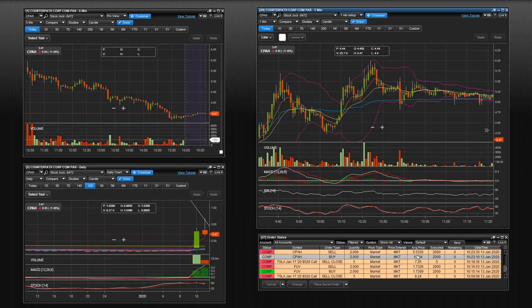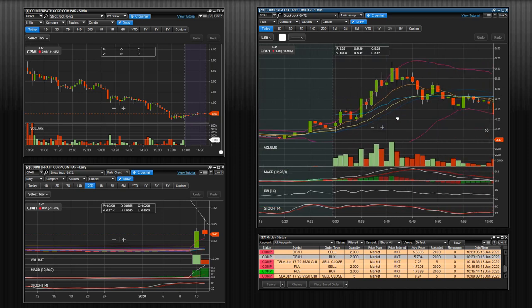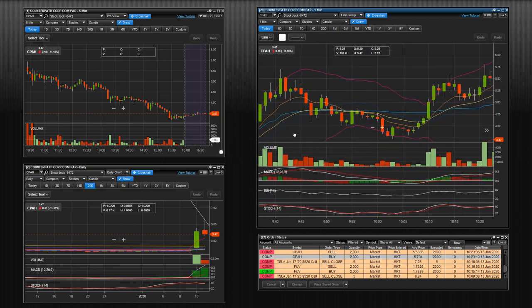So this next trade I took was CPAH. It had a high day right here, really moving, pretty big moves today. I was just looking for a high day break, and it gave me a setup right there at the high day. So the setup was like this. Let me zoom in a little bit more. Here we go. This is what I was looking at.